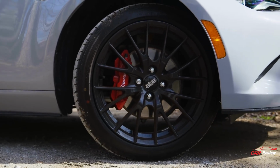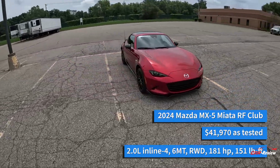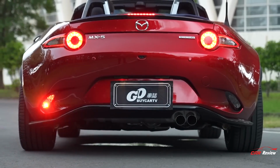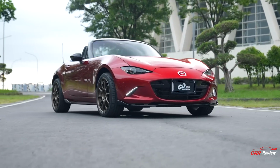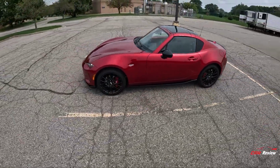In terms of straight line acceleration, we still have that same 2-liter Skyactiv-G under the hood, and it develops all of its power way up high in the rev range, so it's an absolute joy to run to redline, and of course the rest of the drivetrain suits this engine and this car perfectly.